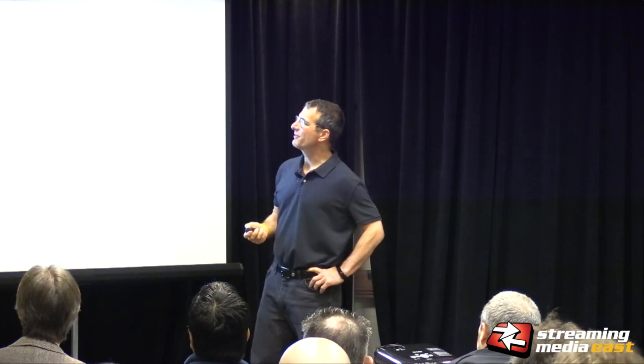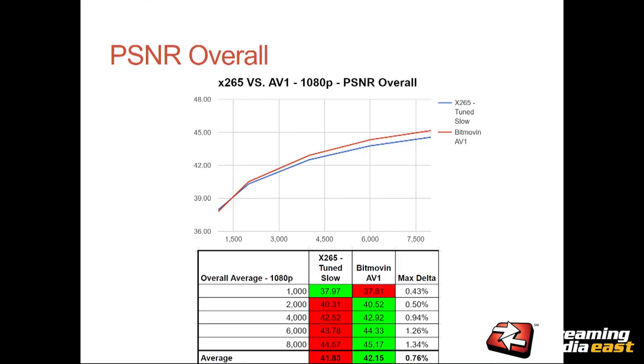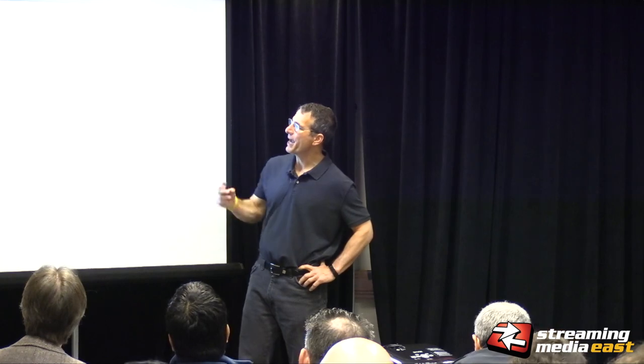So what I did is I re-encoded x265 using the slow preset, and that gave us the maximum quality that the codec could deliver. I substituted the new test clip for the Tears of Steel, tested it at 1080p and measured with PSNR and MSSIM, which is a slightly better metric than PSNR, but certainly not as good as VMAF. So again, this is the absolute best x265 could produce versus Bitmovin AV1, the videos that we saw before. Overall, in terms of PSNR, we actually see that x265 won down here, and AV1 started pulling away at higher data rates. And in terms of MSSIM, we see a similar pattern, although they're very much closer all throughout the data rate cycle.